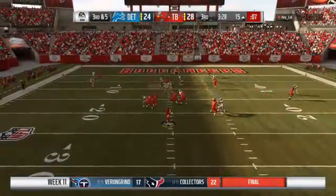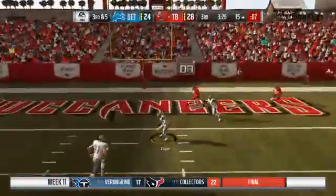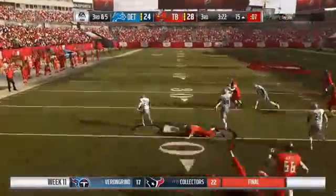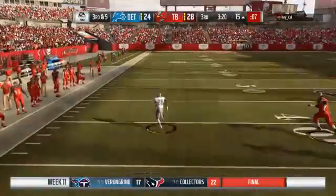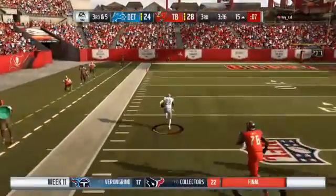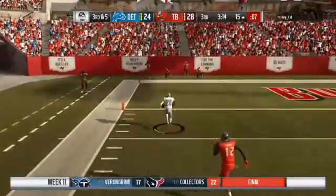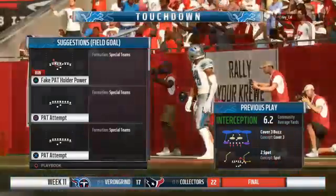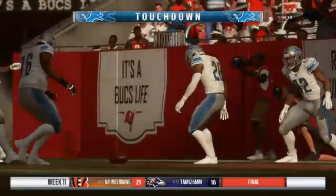From the shotgun, it's Winston. He rifles one that's intercepted. Picked off by Quandre Diggs. Weaving through traffic, and now he's free. And he will bring it back. An interception return for a Lions touchdown.